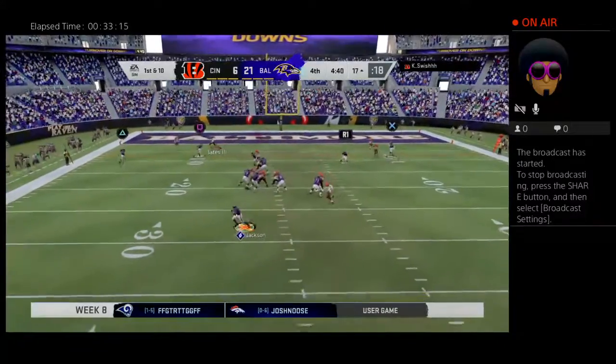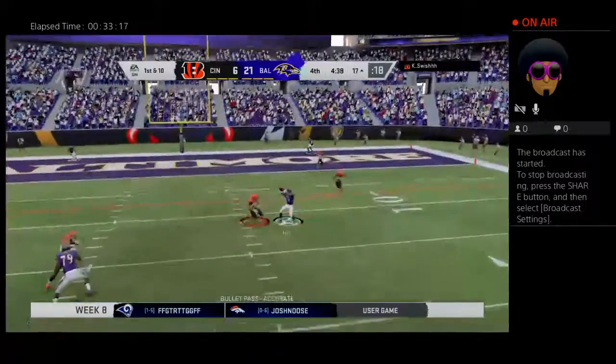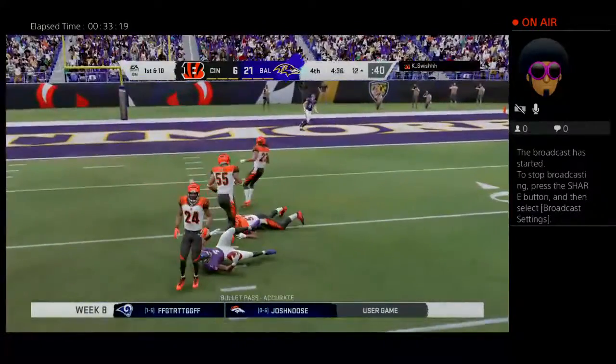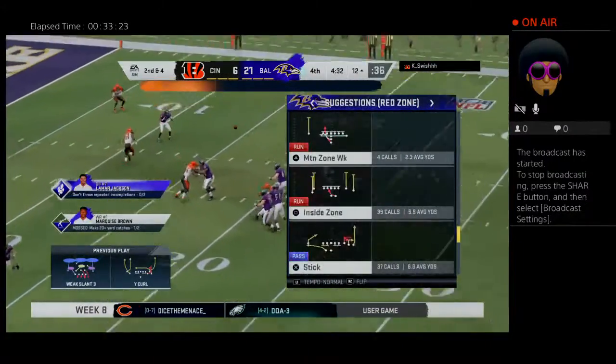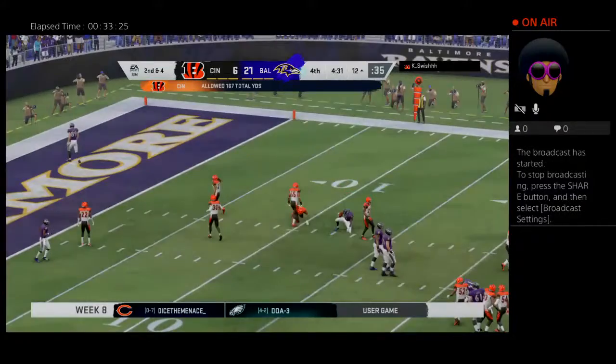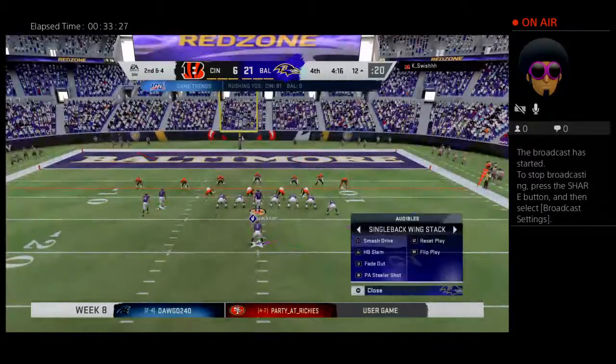Throwing now, Jackson on 1st down. Buying time to his left. Open man is Hill. He's got it. And he'll go down here at the 12-yard line. Give him 6 on the play, and it'll make it 2nd down.